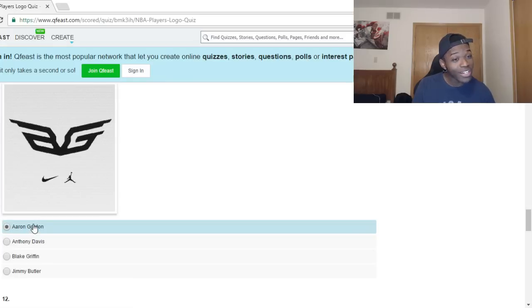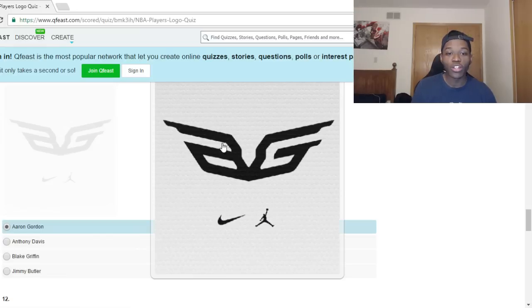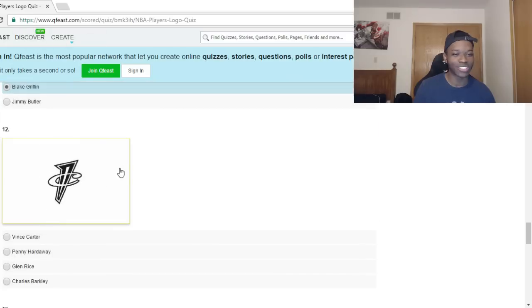Does Aaron Gordon have his own logo? It only makes sense. There's an A there. There's a G there. Unless that's Blake Griffin. Okay. I'm not crazy, right? This could be either a lowercase a in the G, or a B in the G. But why would they have a lowercase a if we're talking... I'm going Blake Griffin. Aaron Gordon, I'm going Blake Griffin. He's not good enough just yet, right? Blake Griffin is the better choice at this point.